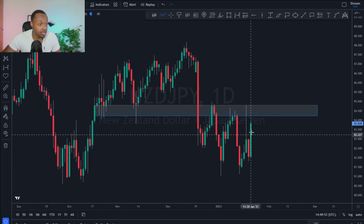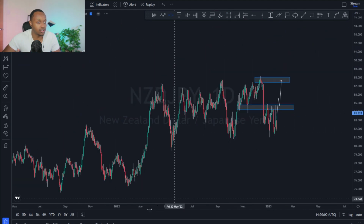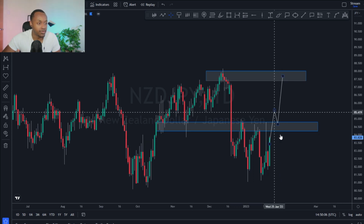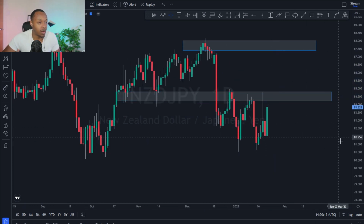If we break through this, we well and truly could be on for another bullish run back to the highs, because if you zoom out, the market is in an uptrend. So we can still see a push to the upside if we break above this 84,500. With a strong daily close above, start looking for pullbacks on the 4H and the lower time frames the following day. However, right now, the market is still respecting it very, very well.